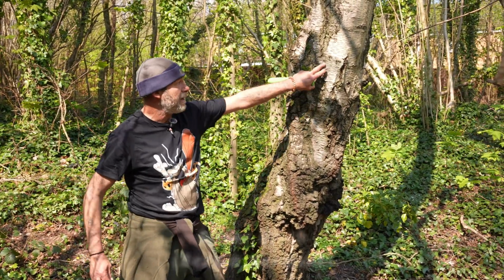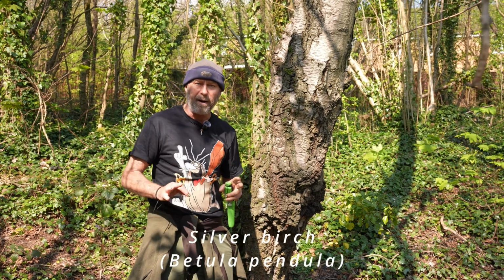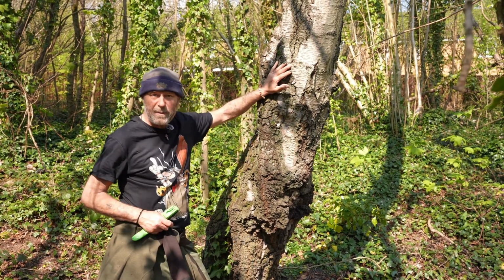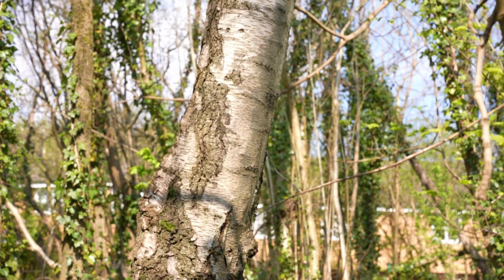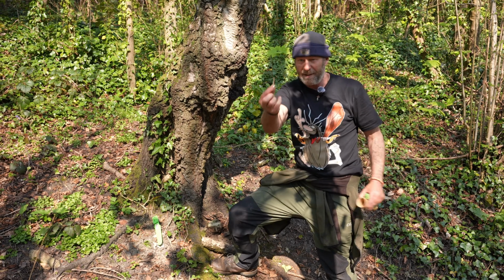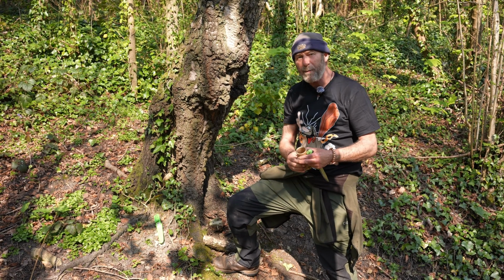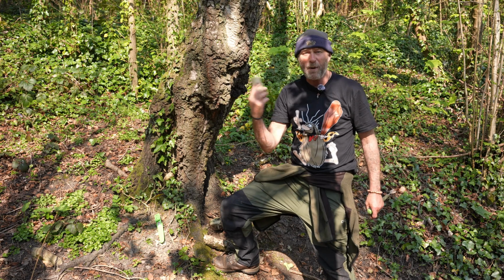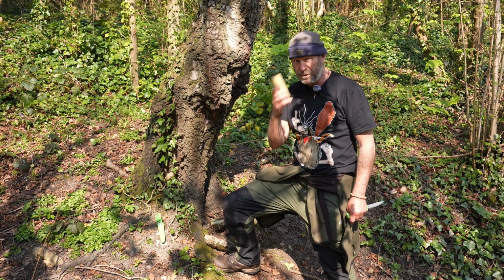Well, the silver birch tree is the only tree that has white bark. And you can see the white bark on this tree. So that tells me it's a suitable candidate to get a drink. All I need to do is cut a little stick like that. And I always bring with me my little cup that I've got, my bamboo cup. So whenever I'm out and about and I want to drink, I just use the trees.